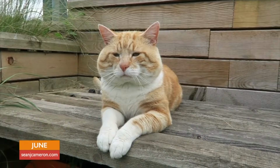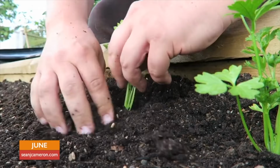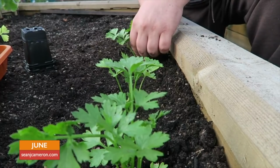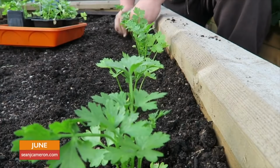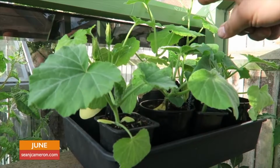These are my celeriac, and they're doing wonderfully. And now it's time to put them out into the open ground. There we go. Onward to the next one. Next things to plant are the squash, shark fin melon, and the outdoor cucumbers.